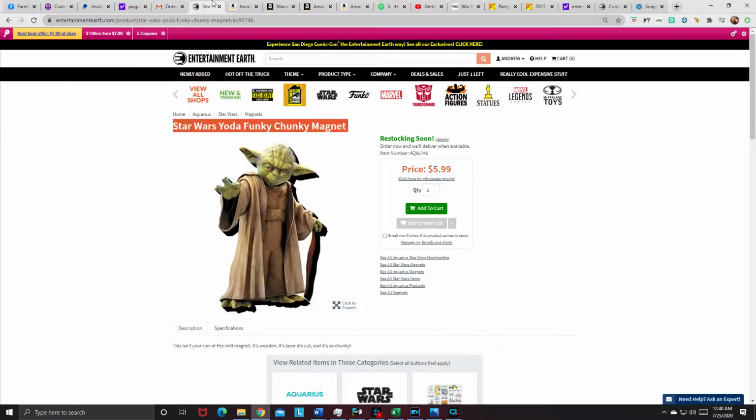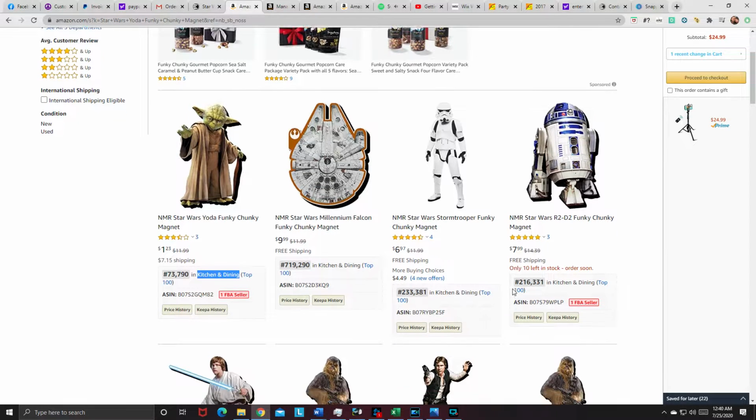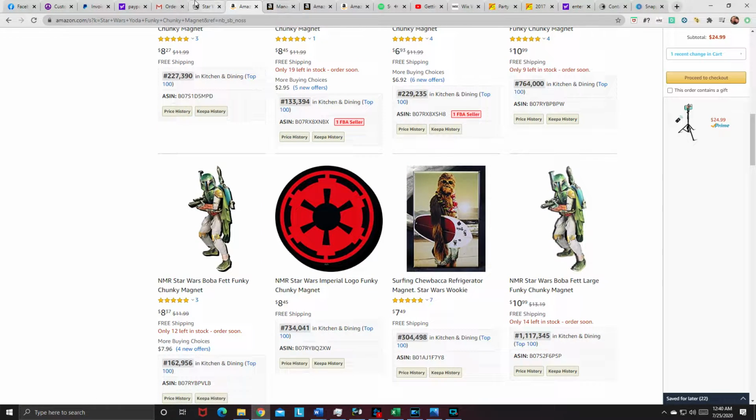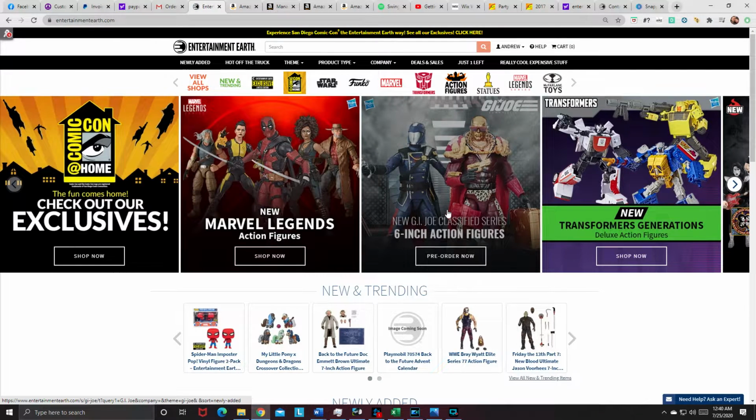Granted, there's no money to be made here. Okay, $5.99, $1.23. Okay, kitchen and dining. Kitchen and dining, okay? All these guys are going to be in kitchen and dining. So you want to make sure that you get something that is in the toy category. You also want to make sure that they're in stock.